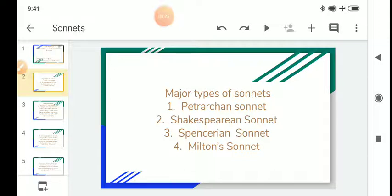Number 1, all sonnets are 14 lines long. Number 2, sonnets in English are written in iambic pentameter, which means that each line has 10 syllables, alternating in an unstressed followed by stressed pattern. Number 3, sonnets follow a predetermined rhyme scheme. The rhyme pattern determines if the sonnet is Petrarchan, Shakespearean, or Spenserian.